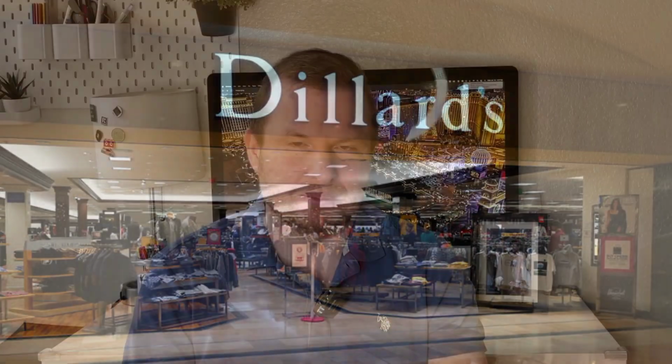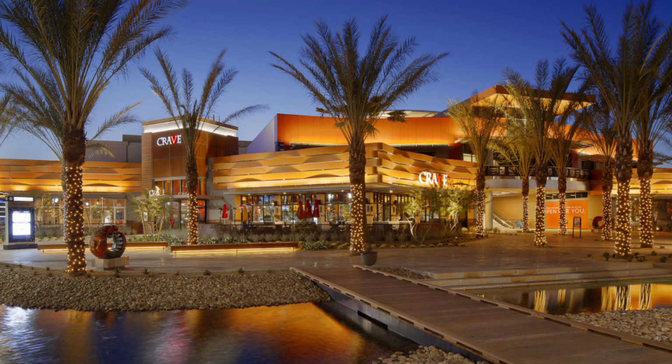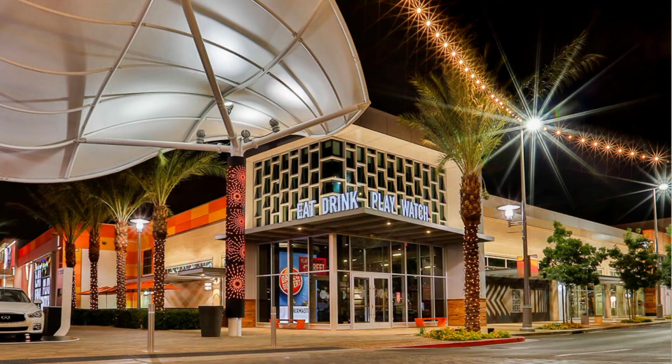And it's humongous, 400 acres. The two big anchors are Dillard's and Macy's, and then you've got probably over 140 shops and restaurants, and there's a Regal cinema there as well, so you can go and enjoy a movie night. And it's got some amazing restaurants, as I said. No matter what cuisine and taste buds you've got, there's definitely going to be a lot for you to enjoy. It is located right in the heart of Summerlin, so no matter where you're living in the area, it's going to be very convenient to get to.